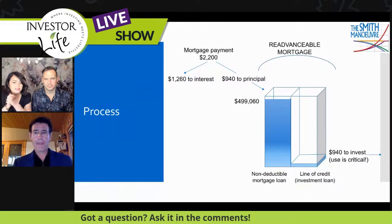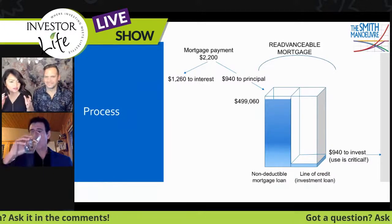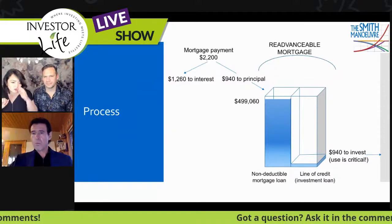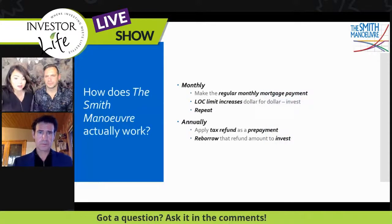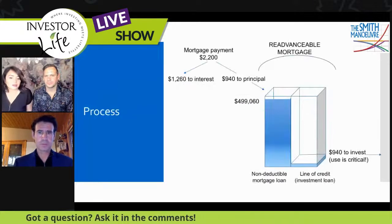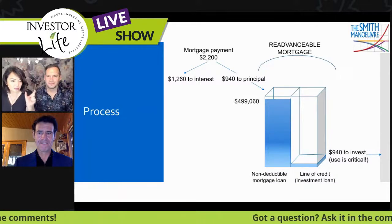Okay, can I stop you just one second? Yep. So just so you know, sometimes with StreamYard, they don't allow us to see where your cursor is. So I just want to clarify on the previous, well, you can use it on here. So guys, what he was talking about was the non-deductible mortgage loan is on the left, it's in the blue.